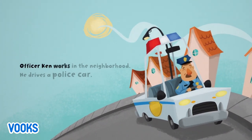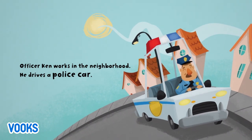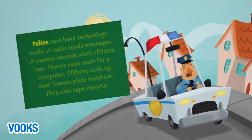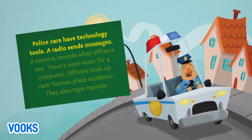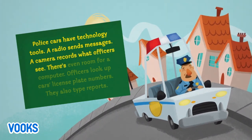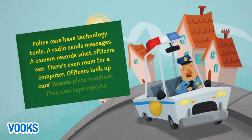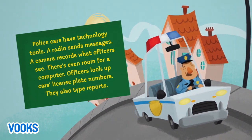Officer Ken works in the neighborhood. He drives a police car. Police cars have technology tools. A radio sends messages. A camera records what officers see. There's even room for a computer. Officers look up cars' license plate numbers. They also type reports.